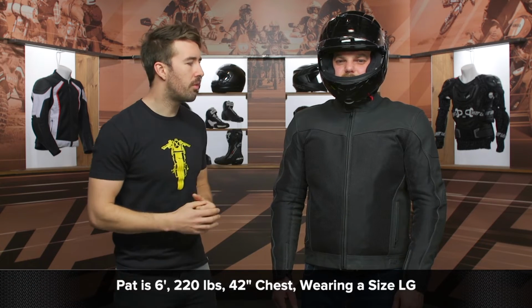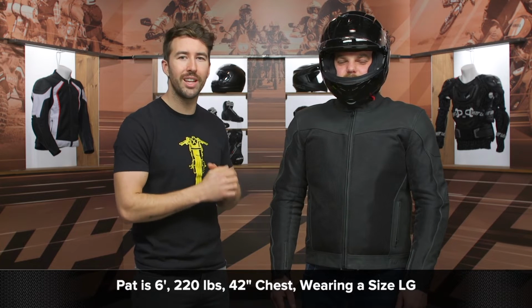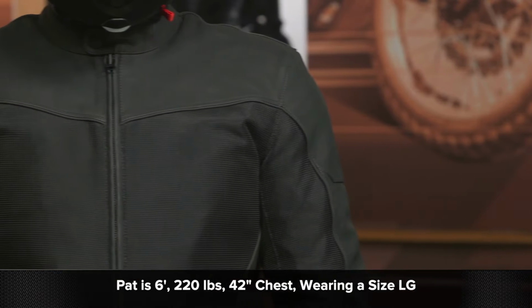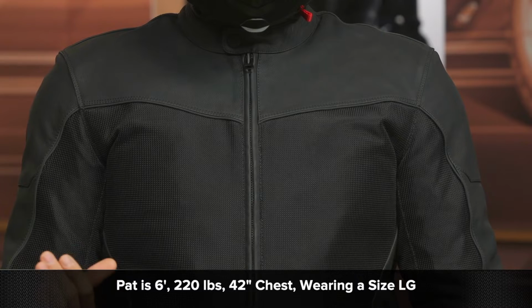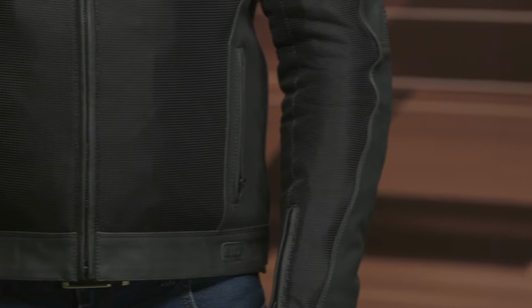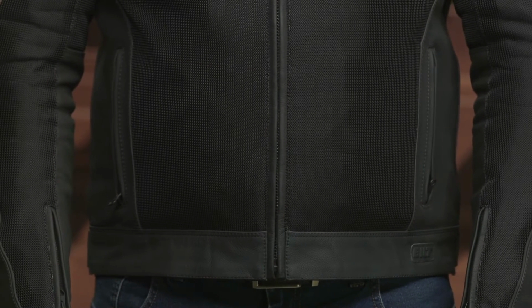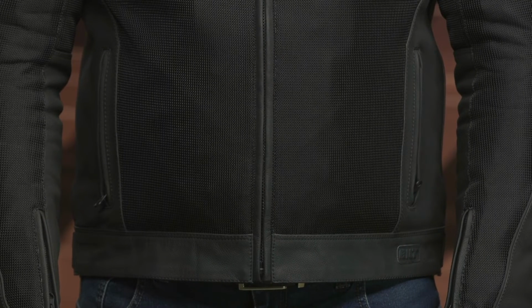Now let's talk about the overall fit. We've got Pat here. He's about 6 feet tall, 220 pounds with a 44-inch chest. He is currently wearing a size large, and this is fitting him very well. If you reference the sizing chart, that's definitely going to put him on par with a size large. So I'd certainly say this is running true to what that chart is going to recommend. It's definitely a bit more on the American side. It's not super fitted like you're going to see from a lot of Sedici gear, but it's not overly relaxed like some of those brands out there can be. It's definitely American, but right there in that happy medium, I would say.